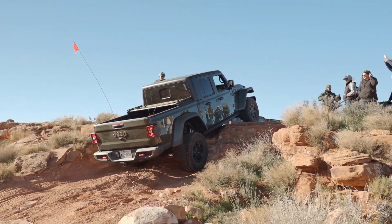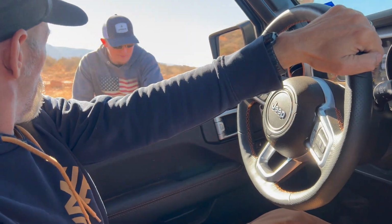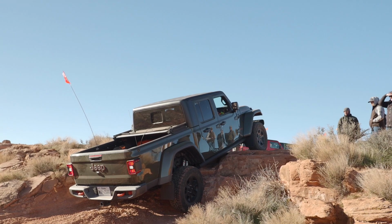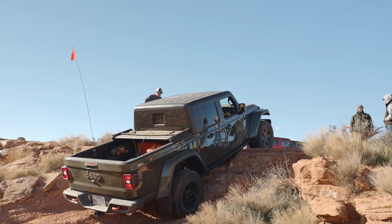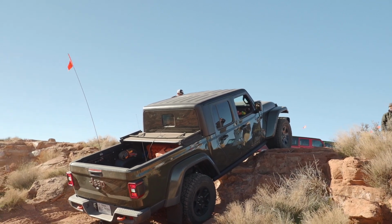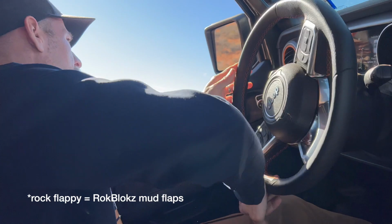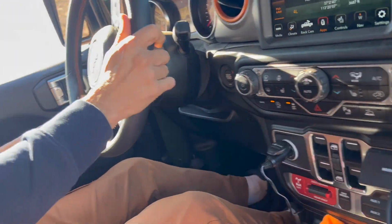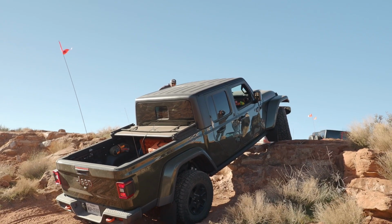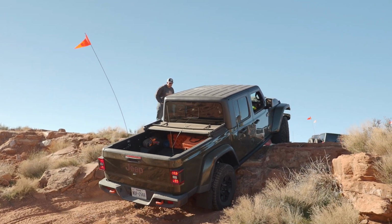What am I hitting there? You got over that far, way too far. If you could back down, not all the way, but just a little bit, and come more this way. Alright. That side's just real high. That's probably just the rock flapping. Not all the way, just to the left, right there. Just go real slow and try to get up that way. Bring that side down.